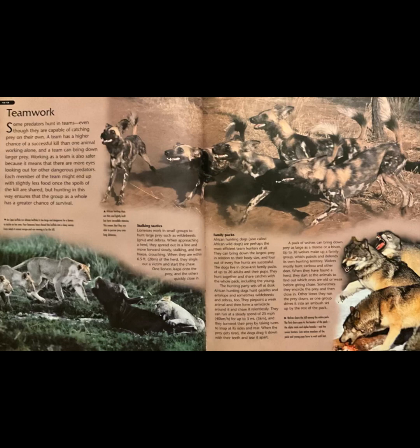A Cape buffalo is too large and dangerous for a lioness to tackle on her own. Four lionesses have chased this buffalo into a deep swamp from which it cannot escape and are moving in for the kill. African hunting dogs are thin and lightly built but have incredible stamina. This means that they are able to pursue prey over long distances.